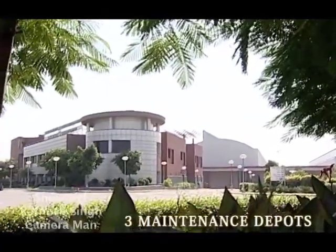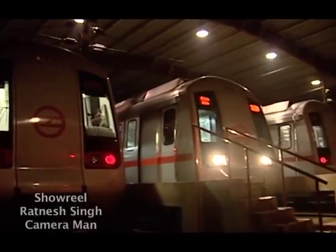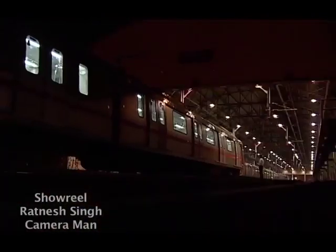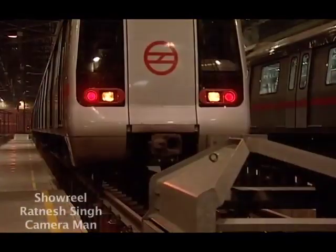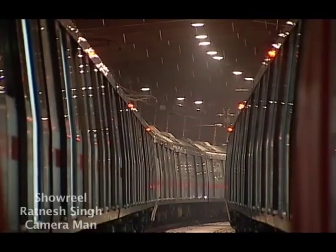There are 3 maintenance depots for Phase 1, located at Shastri Park, Najafgarh and Khyber Pass. The trains come to these depots every night for cleaning and maintenance. It's expected that by 2020, these depots would accommodate 154 train sets of 8-car formation.